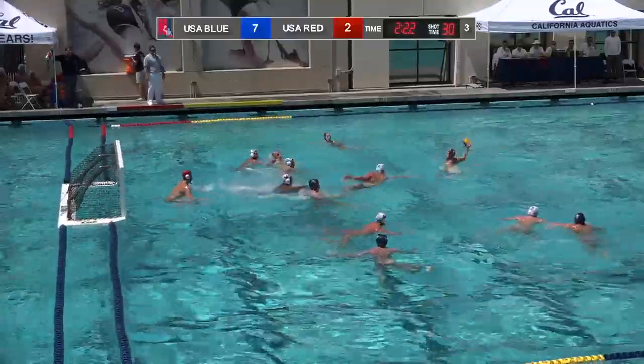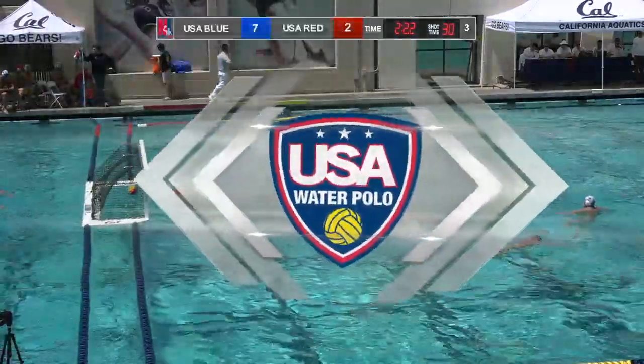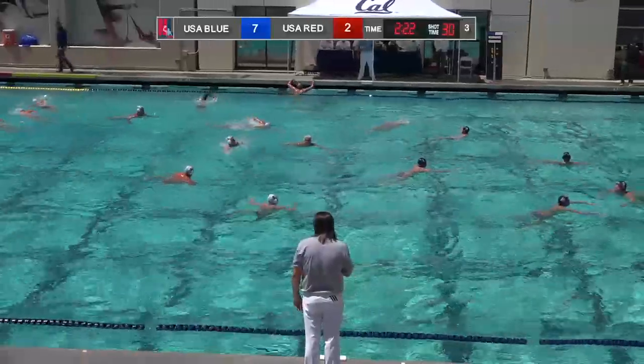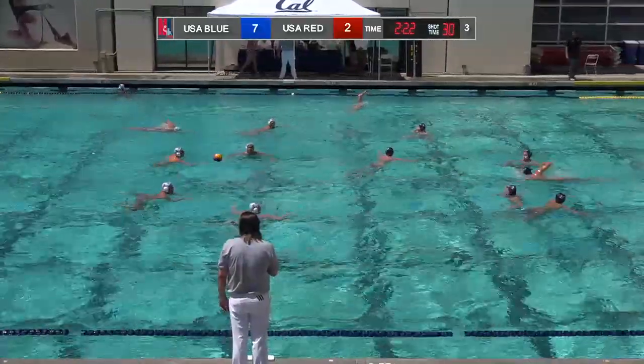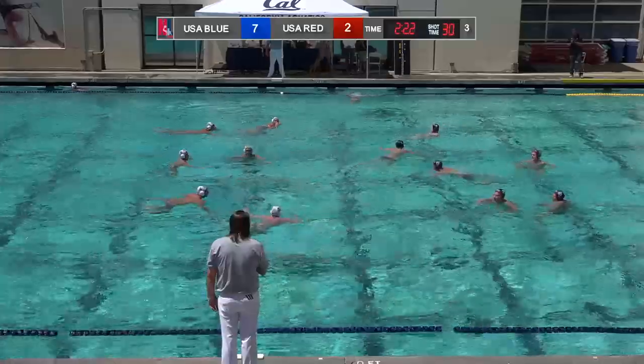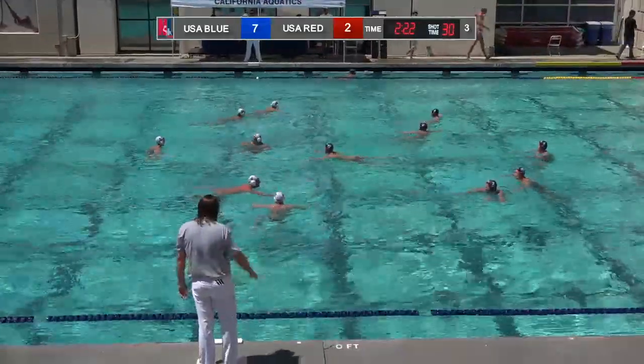Yeah, Osborne got good position there on Irving, and forced the defense to have to drop back to help him, and an outside shot opens up, and USA Red takes advantage of it. Second goal of the match for USA Red. They make it a 7-2 game with 2:22 to go in the third.